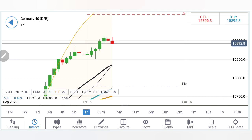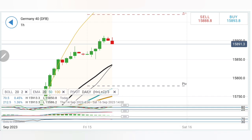920 levels. So 880, 920 is definitely a greater resistance, and then we all know 960 and 16,020 levels are the greatest resistance for DAX. So let's see how it behaves at around 880, 920 zone, and then around 840, 830 levels.